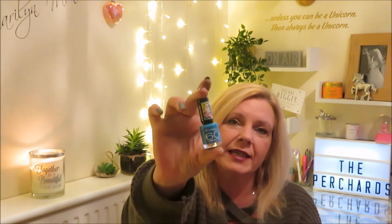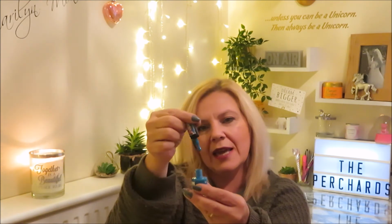Another fantastic deal was the Rimmel 60 Seconds. If you've watched any of my earlier vlogs or shopping hauls, you will know that in the summer, I just live in this colour. I normally pay between £2.99 and £3.99 for this, depending on whether I go to Boots or Superdrug or whatever. And the factory shop were selling this for £1.